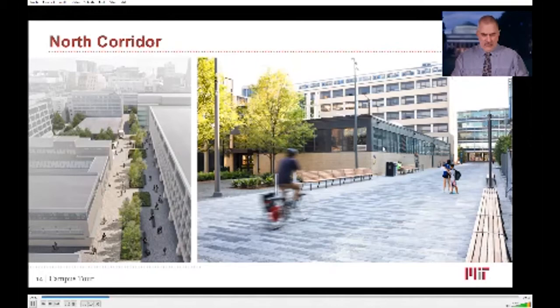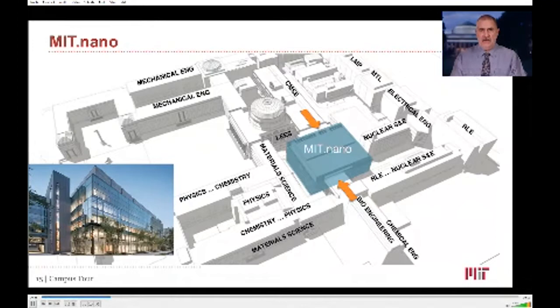I mentioned that the corridor improvements were part of MIT Nano. And here's a graphic that shows the location of the new Building 12 at the intersection of many of the departments of the research that will go in place in this facility.